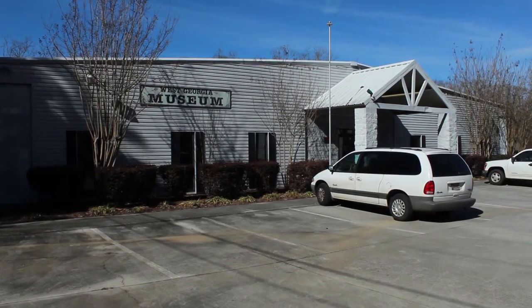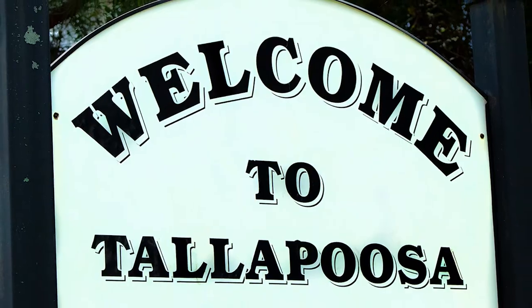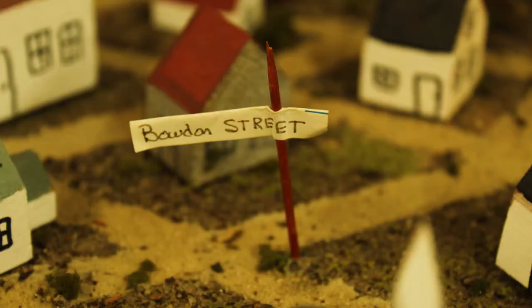A few years later, there was a need for a larger building, and with the help of city officials and citizens, a new building was erected just off of Bowden Street. The ribbon cutting for this new museum was in July of 2000.